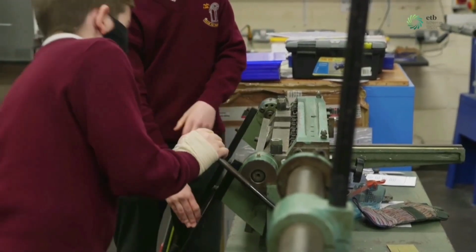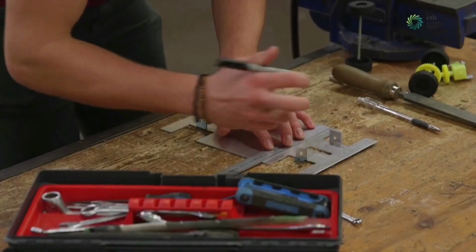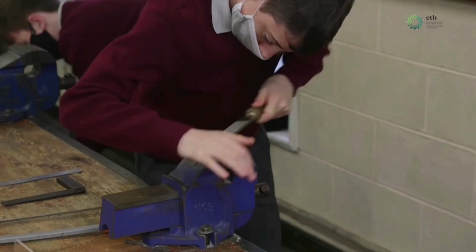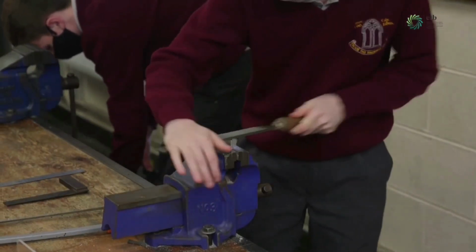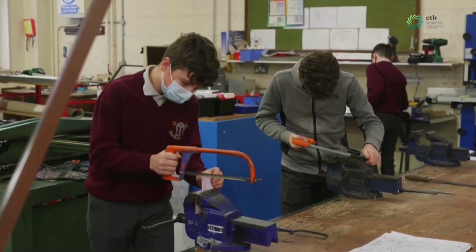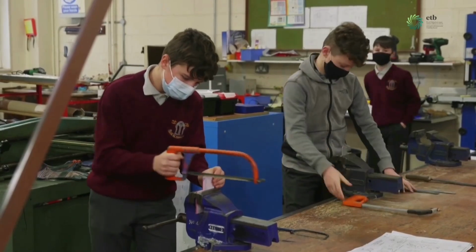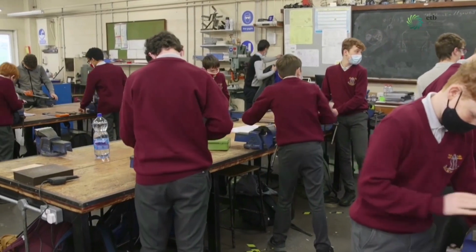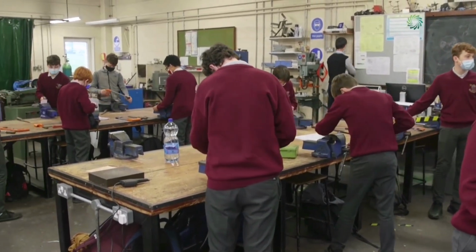Well, engineers design and build a wide variety of things. For example, structures, machines, systems, materials, devices and computers, to name but a few. Engineers apply science, technology, maths and their own creativity to solve problems and design and build useful things.